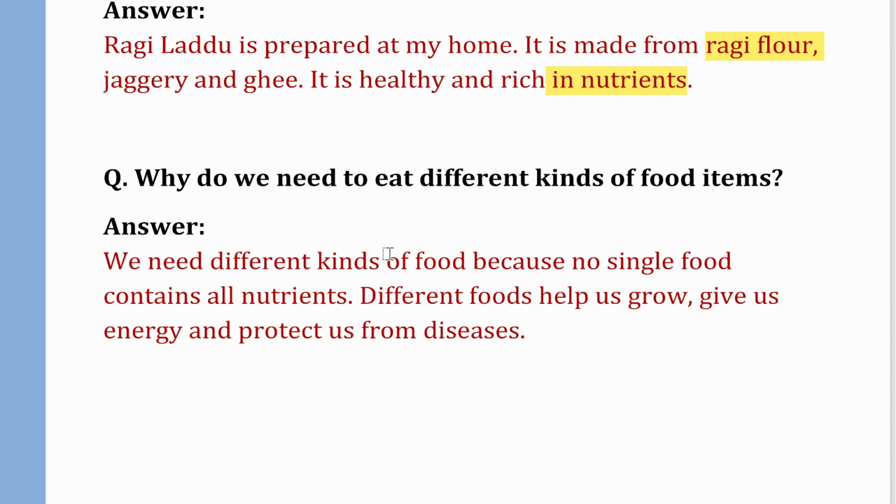अब देखो हम अपने खाने में बहुत different variety of food items को include करते हैं, right? So we need different kinds of food because no single food contains all nutrients ना. So आप देखो कि कोई भी एक ऐसा खाना नहीं है जिसमें सारे nutrients available हो. That's why we need to eat a variety of food so that we can get all the nutrition ना. हमारे बॉडी को बहुत different types के nutrients चाहिए होते हैं. So for that reason we need to eat a different variety of food. So, different foods help us grow, give us energy, and protect us from diseases.